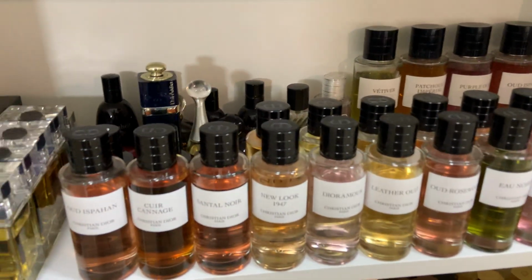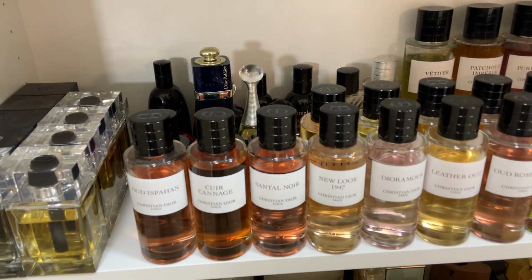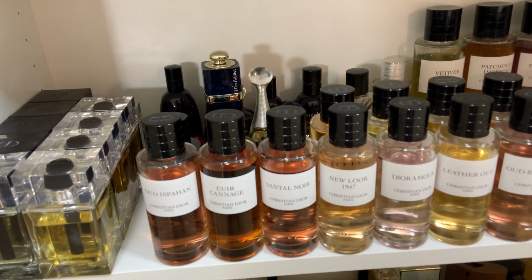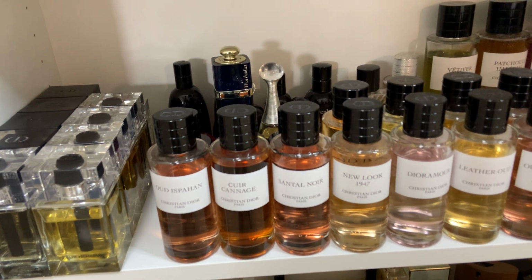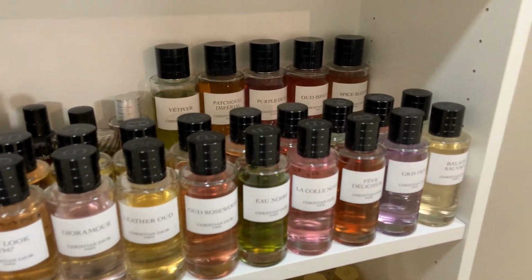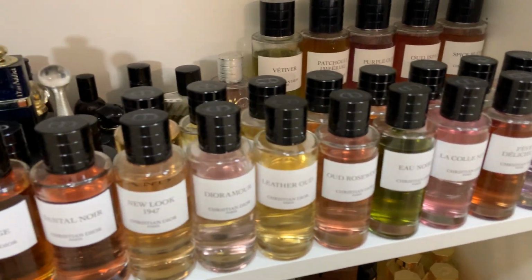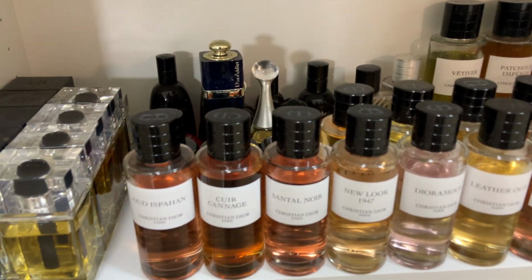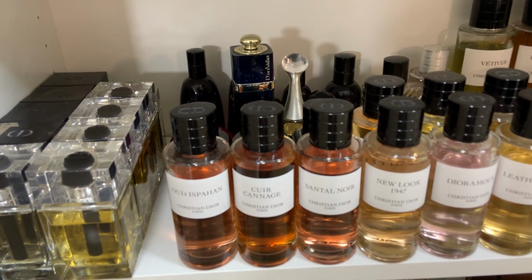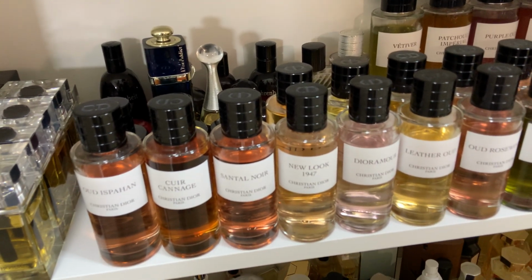I mean, they're nice if you're a receptionist, but I am not a receptionist, nor do I want to smell like one. Shoutouts to all the receptionists. I'm not trying to offend the receptionists or anything, but I just don't want to smell like a receptionist. I want to smell a little bit more interesting than a receptionist. So that's the reason they moved down a shelf.